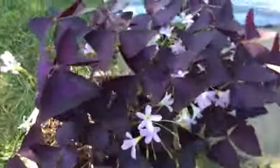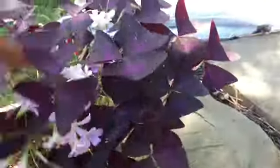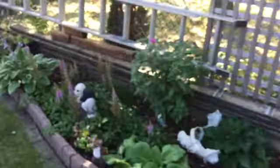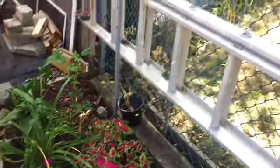The oxalis is doing well. It will need a new pot, but it's been here for a while. And then the other one that I thought died. Good thing I planted in soil because it did come back. It's doing fine. It's just it kind of stopped blooming a little bit.